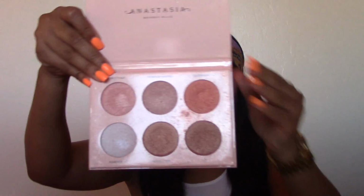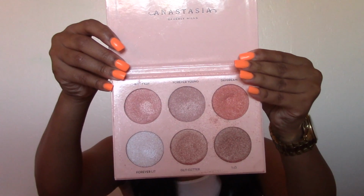So there are those, and here is what the palette looks like. And the colors, well, they already have the name on them. So there's Kitty Cat, Forever Young, Daydream, Forever Lit, Glow Getter, and 143. I have not tried this one at all, just because it's super white. I guess it would look really nice in maybe my tear ducts and under my brow, but I don't know. I'm a little scared of that one. Maybe if I mix it, it'll be really pretty, but yeah.